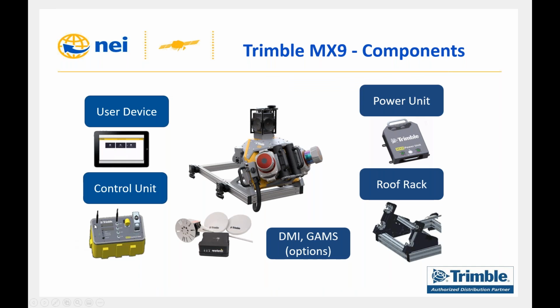Now, a lot of the components that come with the MX9 include the control unit, which will house 2 2-terabyte drives for a total of 4 terabytes. You have the options for GAMS and DMI. DMI is that distance measurement instrument that Angie mentioned, and GAMS is essentially a second heading antenna, and both of those are ideal for GNSS-denied environments, or anywhere you have limited movement, like a rail. You have the roof rack itself, which has a very rugged mounting attachment system with all redundancies built in, so you can make sure that the system is locked in and not going anywhere.